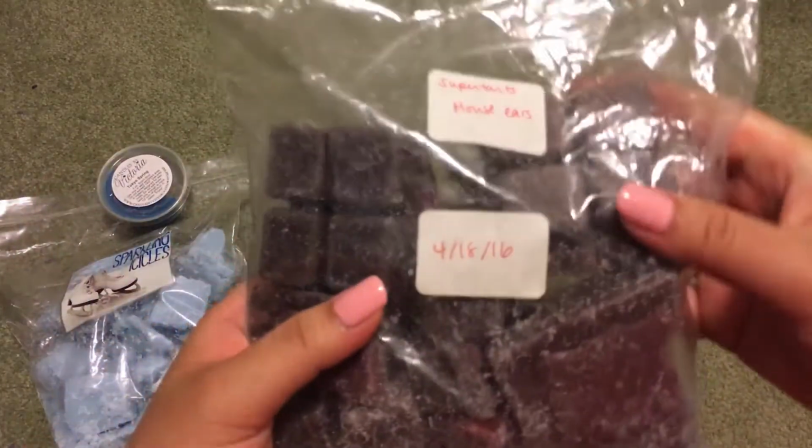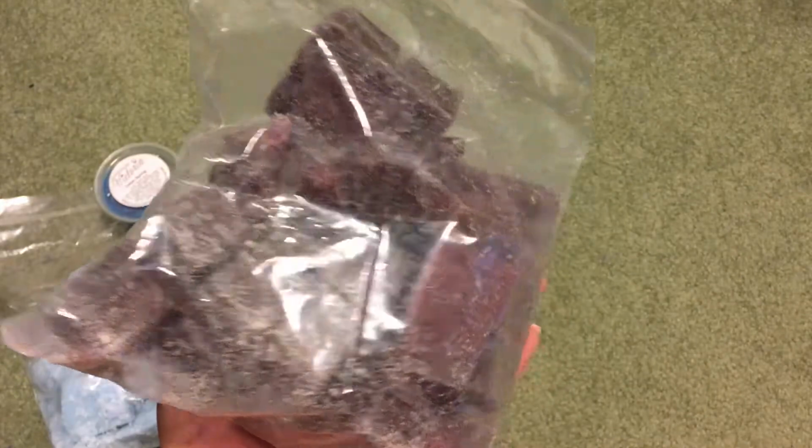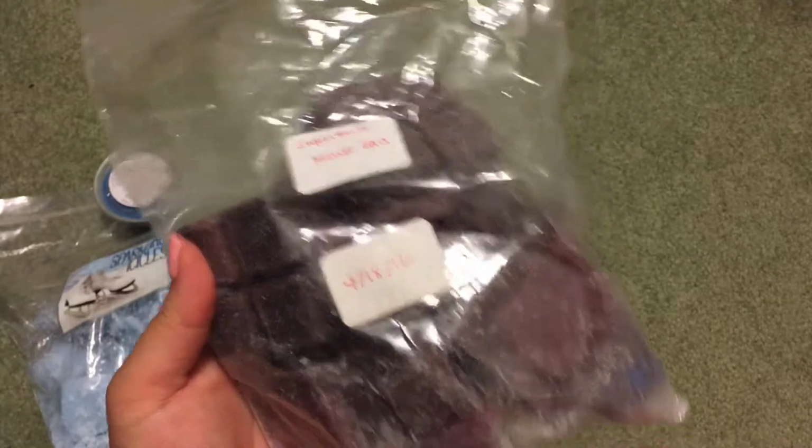Another thing I melted is Mouse Ears from Super Tarts. I have this whole bag. I think I purchased maybe 6 or 7 clams of these at one point. But yeah, not my favorite fragrance. Like I said, I don't really like the lemonade fragrance oil too much, and this is basically pure lemonade fragrance oil, just with a little bit of sweetness.